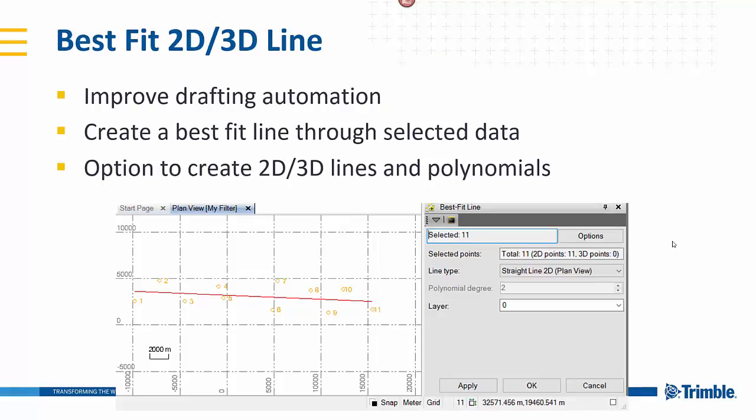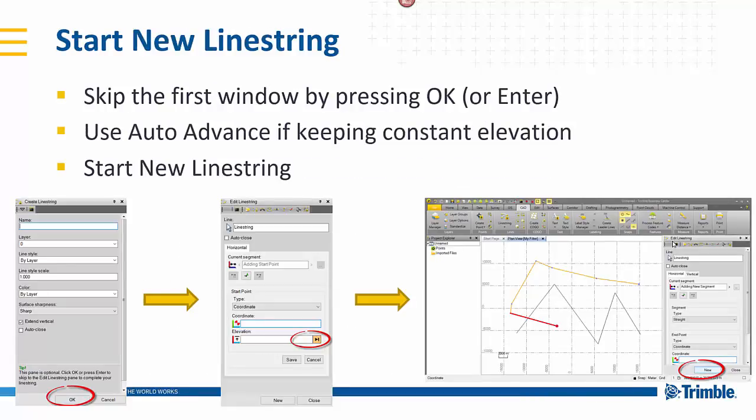Also, you can make a selection and use the best fit line command to fit the line between those points. You can choose a straight line in 2D or 3D, or a curved line in 2D or 3D as some of your options.